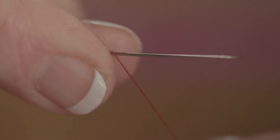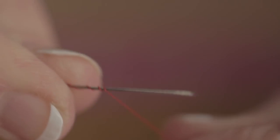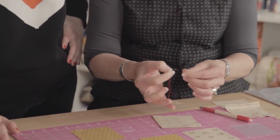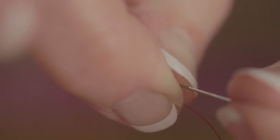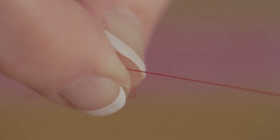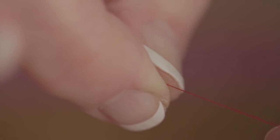Then you wrap your needle, and the more wraps you make, the bigger the knot is. And then I just slide that down between, pinching it there, and I keep on holding it, pinching it, while I pull this through gently. And like magic, it makes this knot. Love it. Isn't that neat? You taught me how to do that.